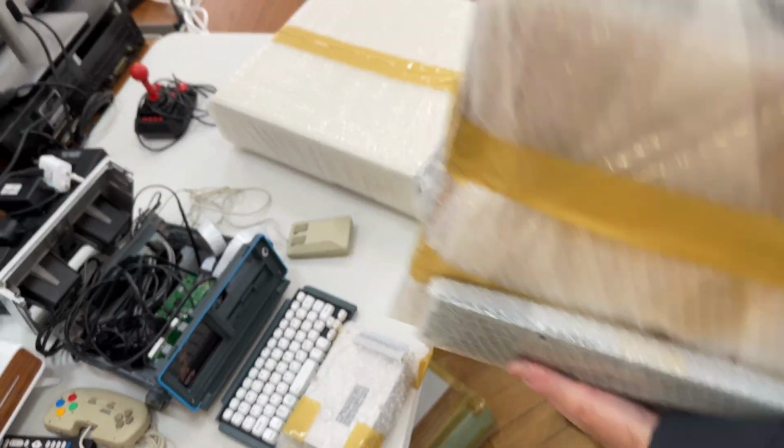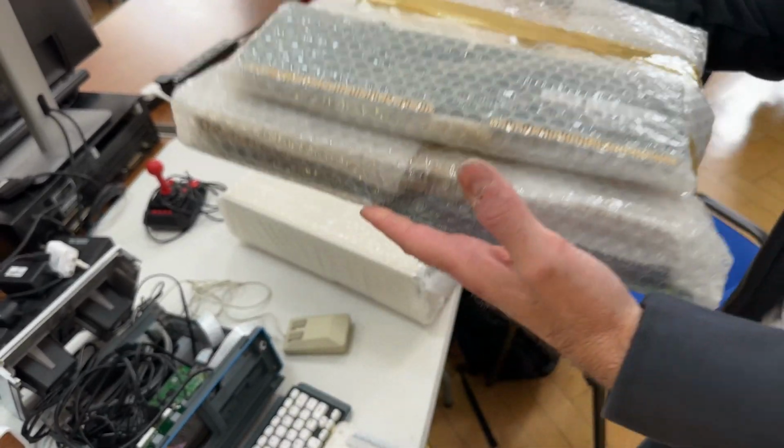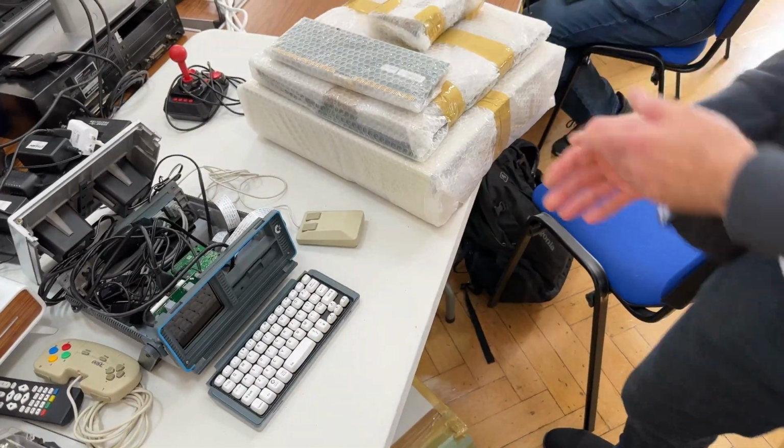The case itself, I shipped that for sea freight. Yeah. This came as hand luggage, being the delicate stuff. Yeah, so lecture begins right here.